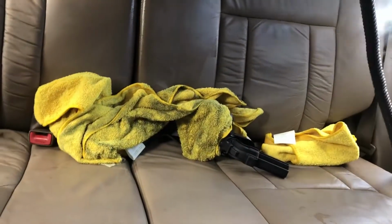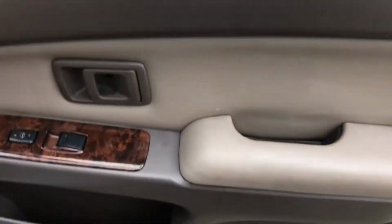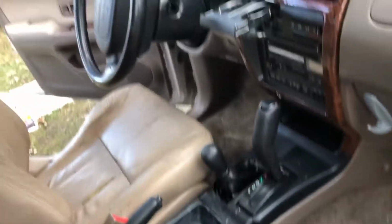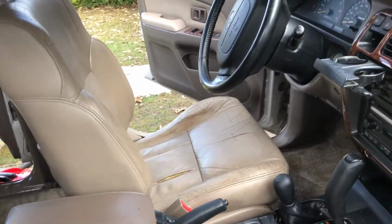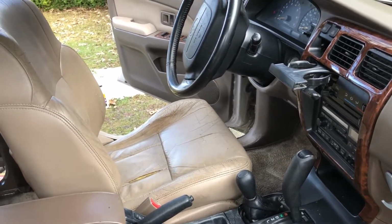So you can see there's at least 75% improvement. We are 75% done, and the car looks totally different from what we got it. You have seen that there was mold everywhere and it was pretty dirty, but I think we've done a pretty good job. And I will take another video once we're done of the car. We also need to do an ozone treatment for this customer. Once we're done, I'll take another video.